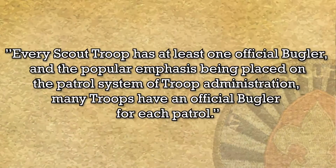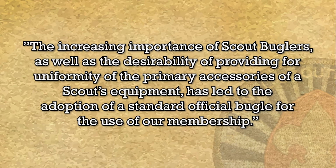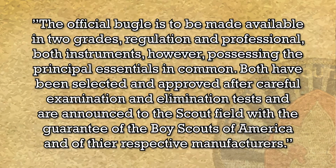There were 2 winners, and in May of 1925 it was announced that every scout troop has at least 1 official bugler, and with popular emphasis being placed on the patrol system of troop administration, many troops have an official bugler for each patrol. The increasing importance of scout buglers, as well as the desirability of providing for uniformity of the primary accessories of a scout's equipment, has led to the adoption of a standard official bugle for the use of our membership. The official bugle is to be made available in 2 grades, regulation and professional, both instruments, however, possessing the principal essentials in common.